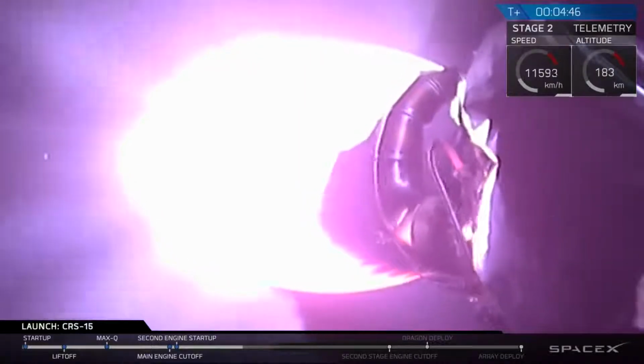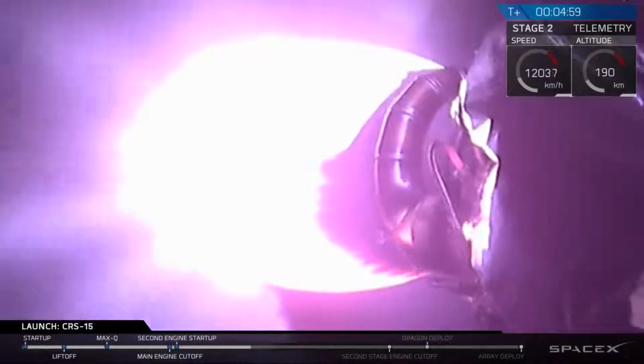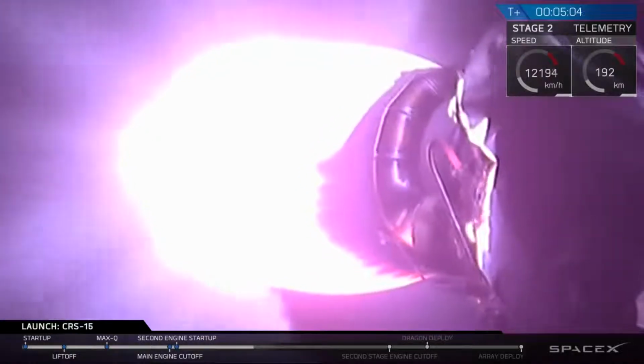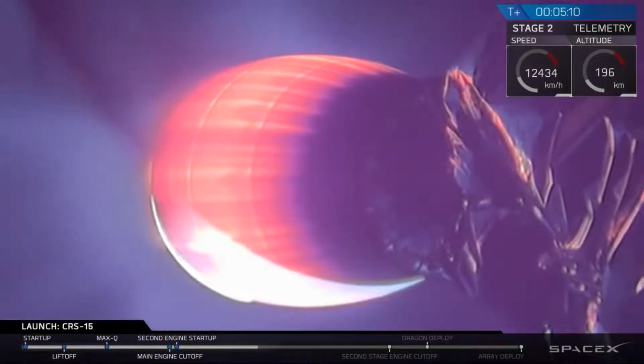Position at New Hampshire. You'll also notice that there's a lot more detail that you can see on the Merlin vacuum engine. It's actually flying into daylight right now, which is why some of that detail is more visible.